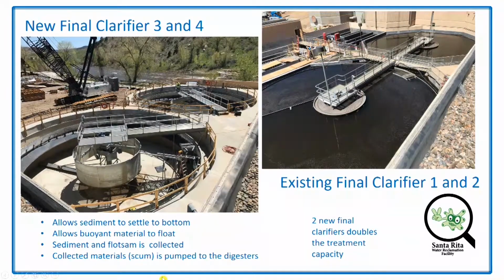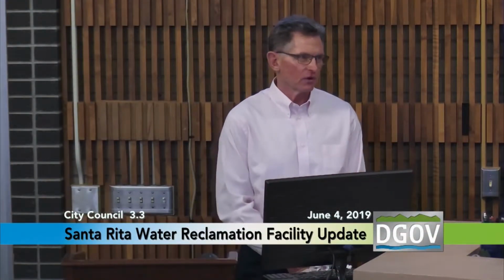The flow then goes from the aeration basin into our new final clarifiers. Again, we've doubled the size of our final clarifier process by building 2 new tanks. This is kind of the final mechanical process before we release the water. This water at this time is as clean or cleaner than the water in the river. So again, the clarifier process is to let whatever's left in the water settle out or float to the top. We skim it off and we pump it over to the aerobic digesters.